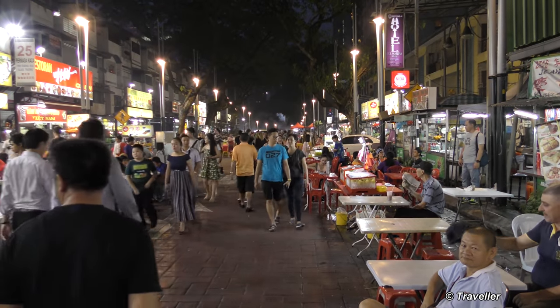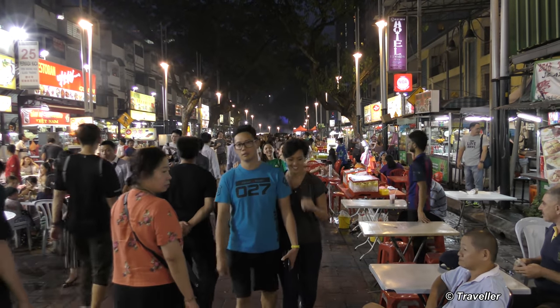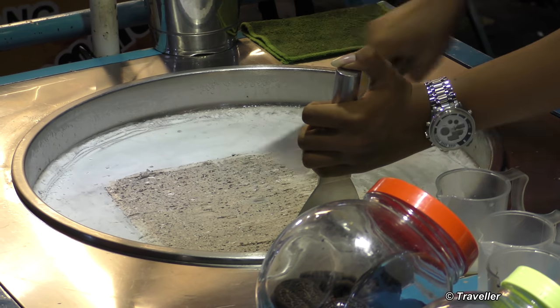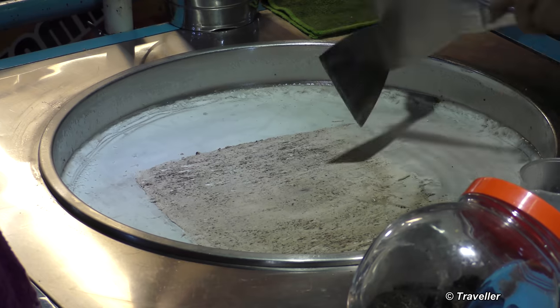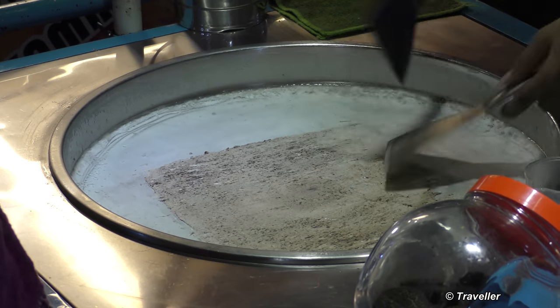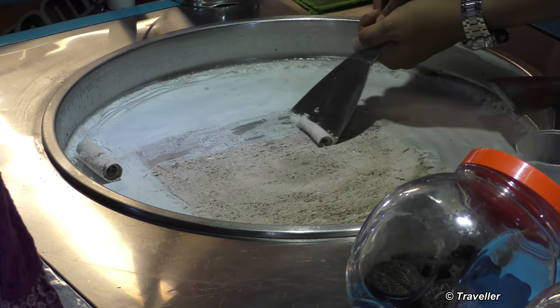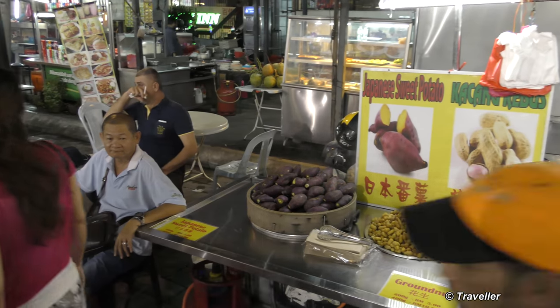The banging you can hear behind me is the ice cream being made, fresh ice cream. Let's have a look at that. Ice cream being made. It's quite a show, the making of it. Scrape it together in little rolls. Some peanuts and some Japanese sweet potatoes.